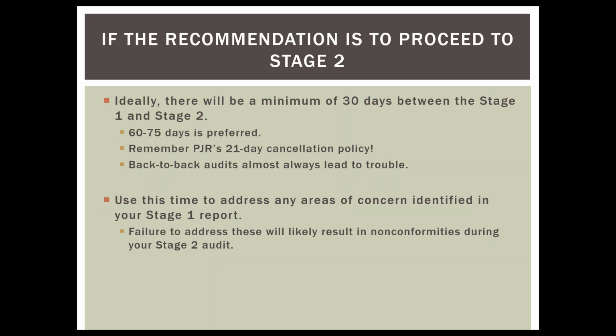We have had many instances in our company history where clients opted to have back-to-back stage 1 and stage 2 audits, and it ended up being problematic on all fronts. We encourage you to use that time to your advantage between the stage 1 and stage 2 to work on anything that was identified as a concern during the stage 1 audit, bearing in mind that anything you don't fix is most likely going to result in a nonconformance being issued during the stage 2 audit.